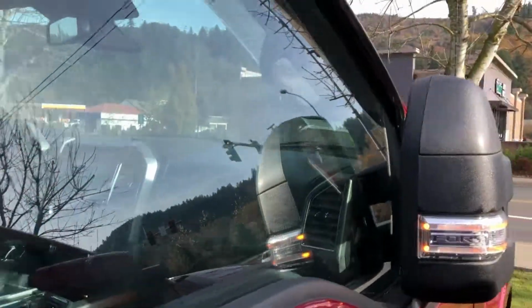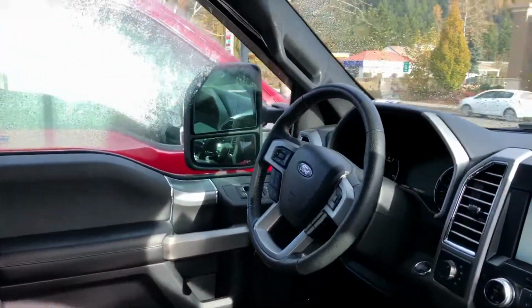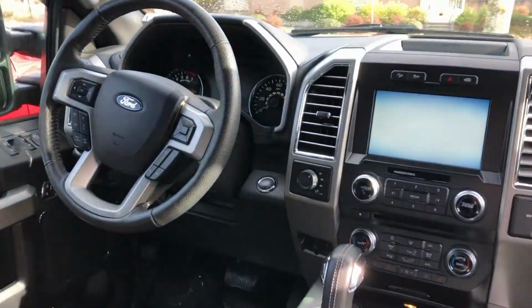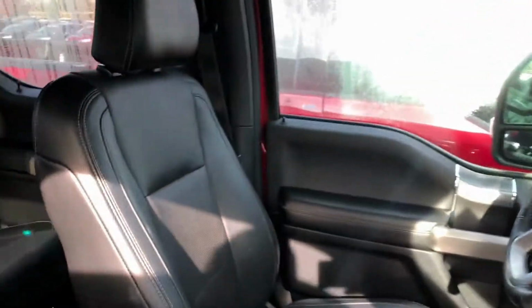And we're going to take you and put you up front here and show you the front cab. Easy access to all the controls within arm's length. Look at that, absolutely spotless. Low miles on this pickup, just over 50,000 miles.